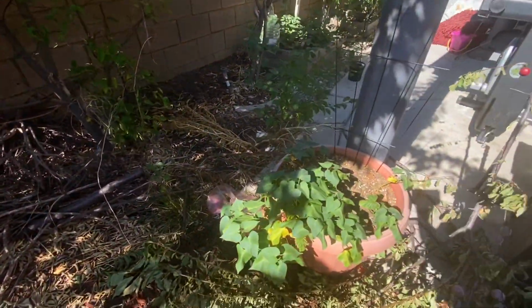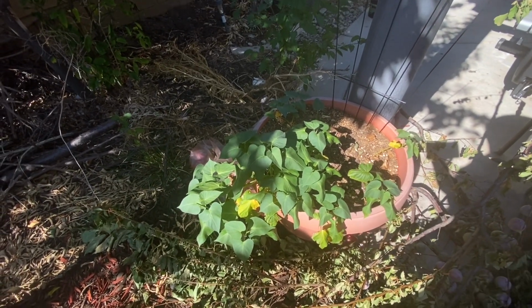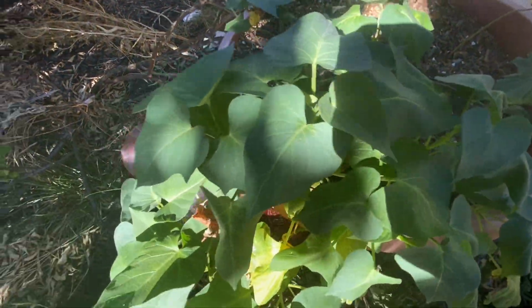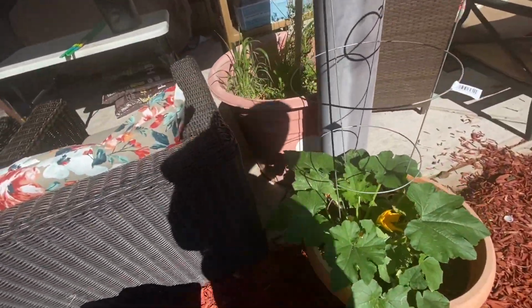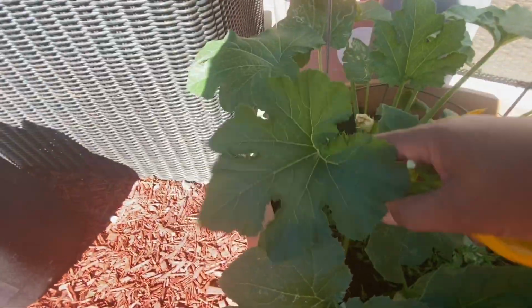This sweet potato also seems to be struggling. I put a pumpkin in there. Let me see where it is. I believe that's the pumpkin right there, but I don't know. But this, it's struggling. This is doing very nicely in the heat. I'm not sure, but let me show you.